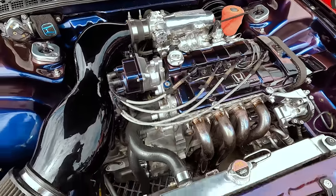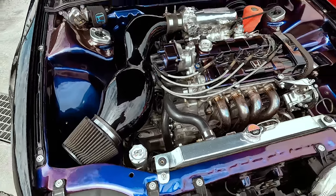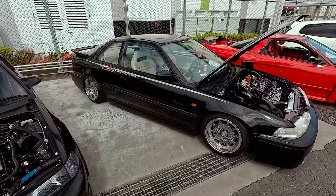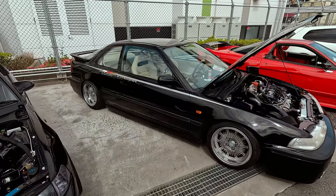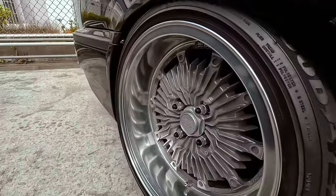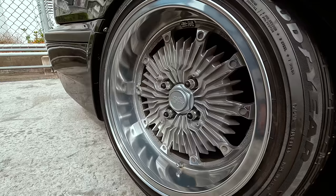It has all legit Mugen stuff. Oh wow, even that, huh? Mugen front bumper, side skirts, rear, wing, everything. And especially the wheels. They're custom rebarreled CF48s. Another one of the first here in Japan that I saw.